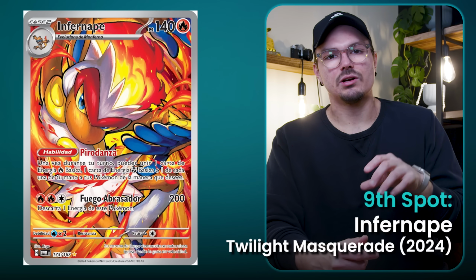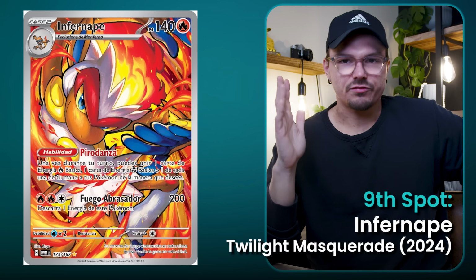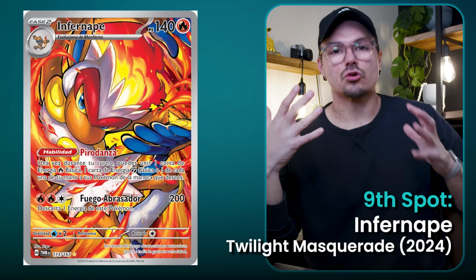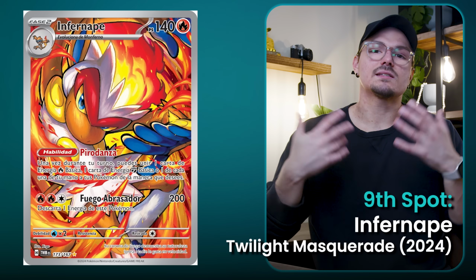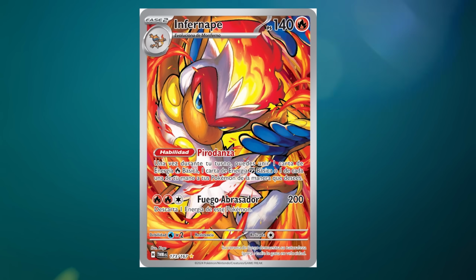Now, moving on to number 9, it is the Infernape illustration rare from Twilight Masquerade. Now, Gen 4 and the Generation 4 starters are incredible, and they are also due for their nostalgia spike. The nostalgia spike really starts peaking around 20 years after a set's release, and given the fact that Gen 4 was released 18 years ago, it would be ideal to have some of these tucked away for potential gains. Infernape is a Generation 4 fan favorite and a classic, and also the Twilight Masquerade artwork is simply sensational. It really pops, and the reds are a real standout.